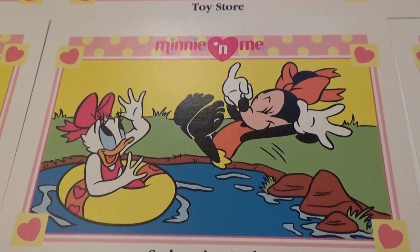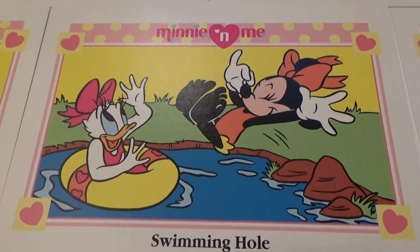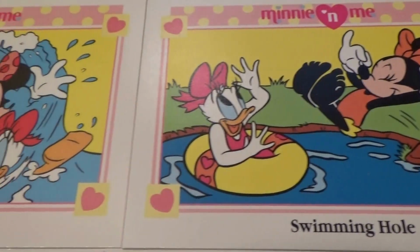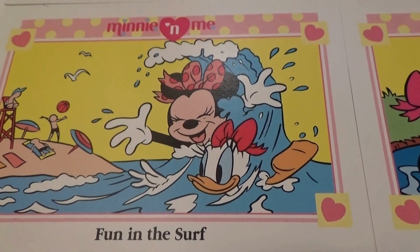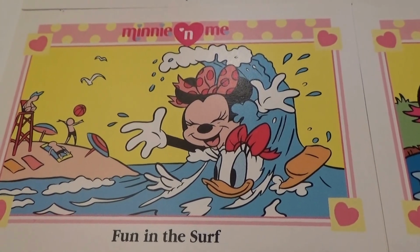Swimming hole. Out in the country, we always had a lot of them. Fun in the surf. Jumping the big waves.